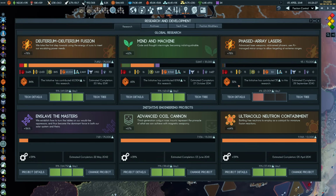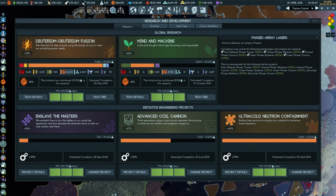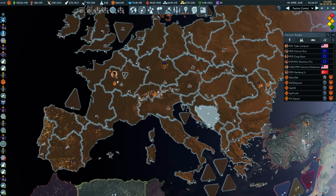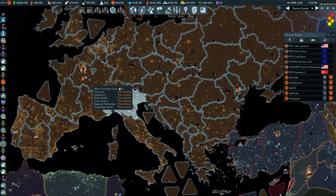What are you starting? Phased array lasers. So the phasers, I think, are the ones that eat exotics. I don't know if the point defense phaser, they might. They probably all do. Or I don't know. Is it just ultraviolet phasers? I'm not sure. I don't think we're going to make researching this a priority, but it's fine. We're not going to complain about it. Obviously, we're going to want phasers at some point.